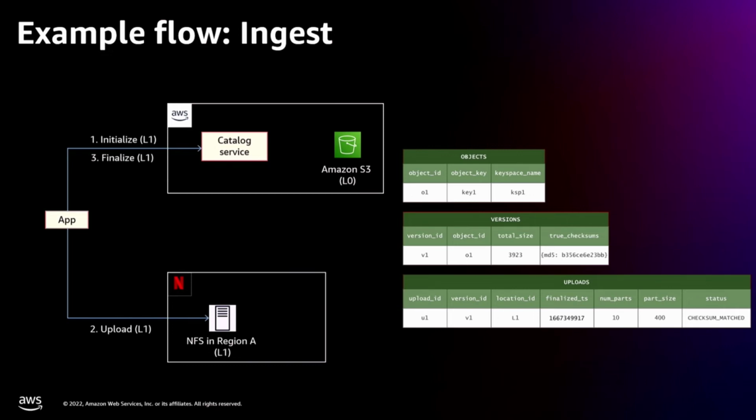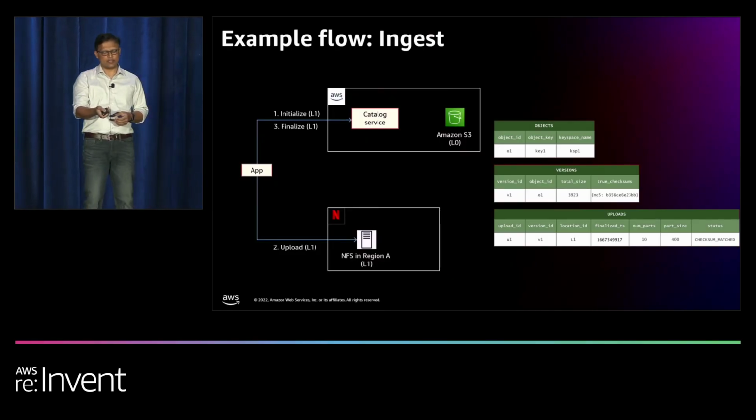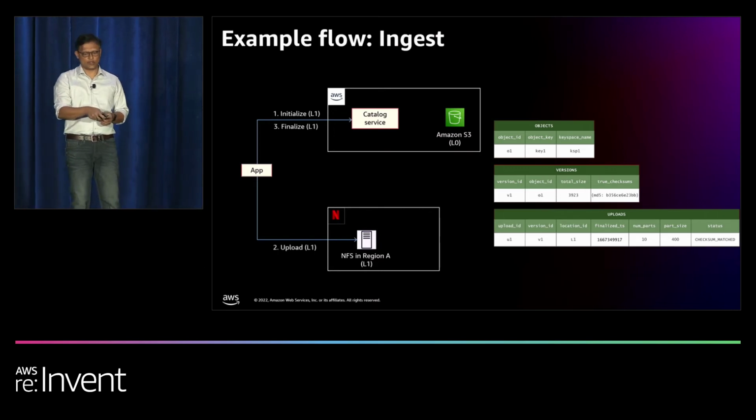And as you can see, when a version is initialized by the caller, we allow for providing true checksums that are associated with the version, in the sense that this is the checksum that the user knows is associated with the version that they are uploading. And the idea being, here we can see that when the upload completes, there is a row created in the uploads table for the version of the object that is associated with that location.